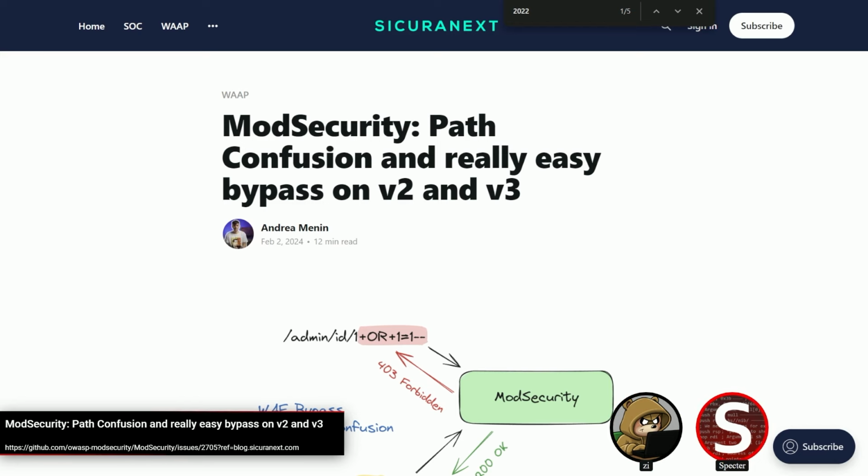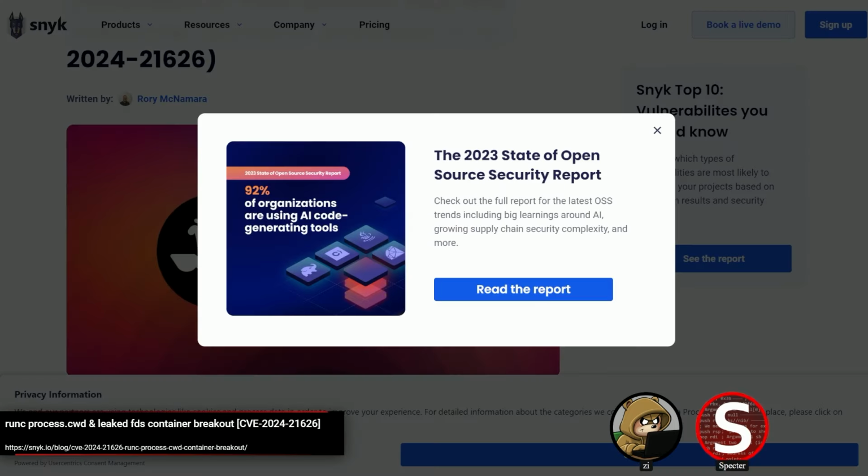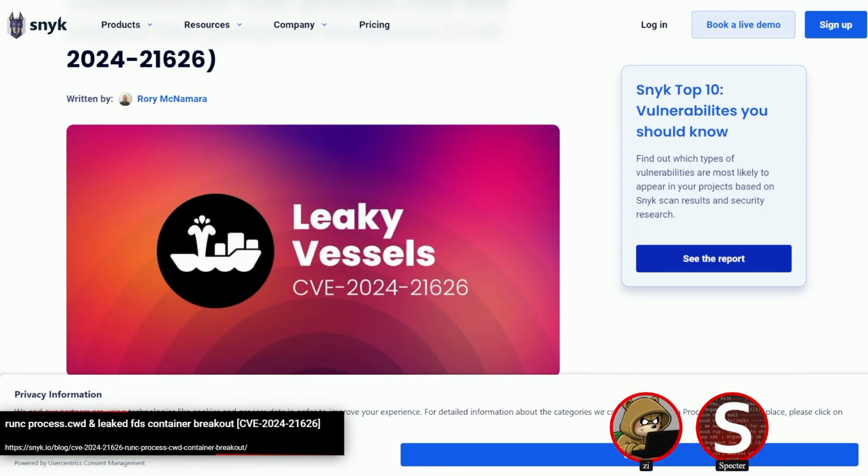Yeah, for sure. All right, so speaking of another thing that people use a lot, we also have some Docker issues that were posted by Snyk. We have 2 posts from them. This first one details a vulnerability in runc, which is used by Docker along with Kubernetes and other container-based products.